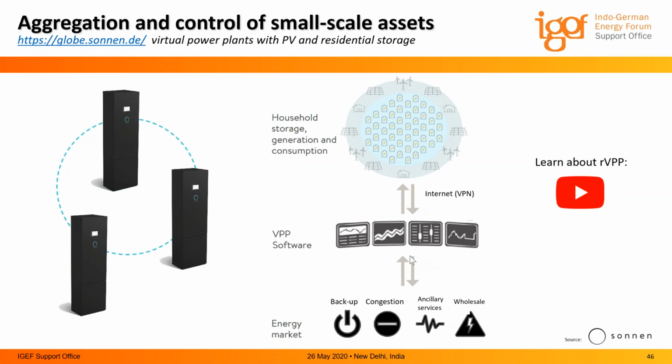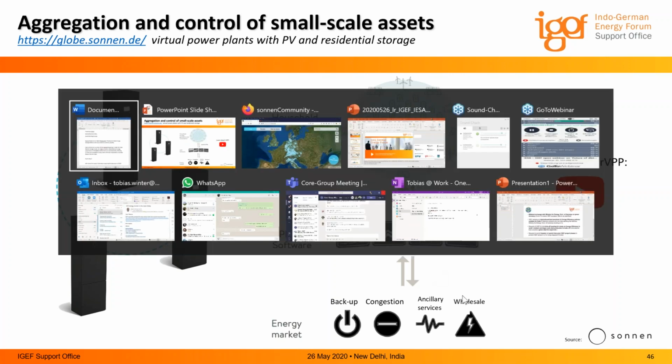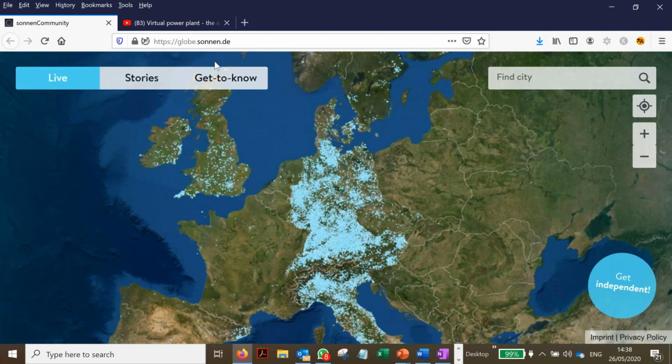I don't know if we are still in time. I don't know, Devi, I'm already running out of time, or? No, you can take another 5 minutes. That's fine. Maybe, I don't know if it's possible to show a little bit the concept.